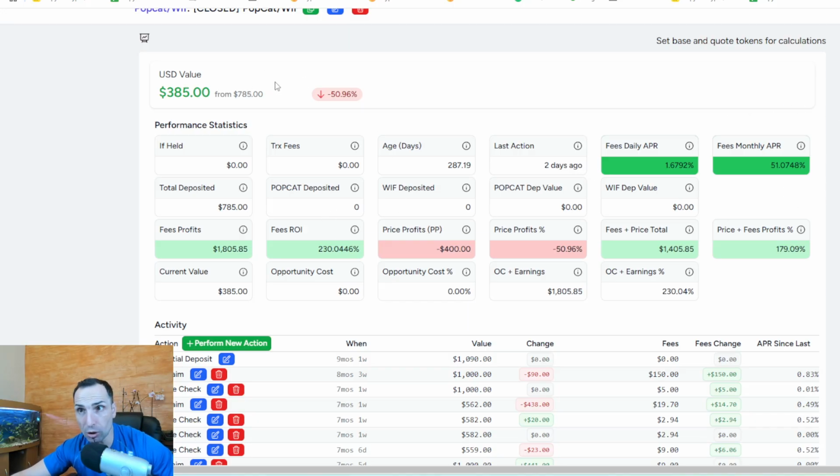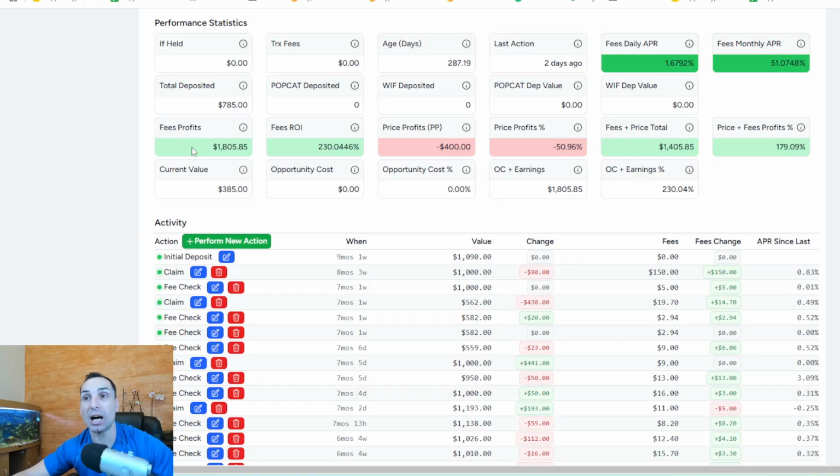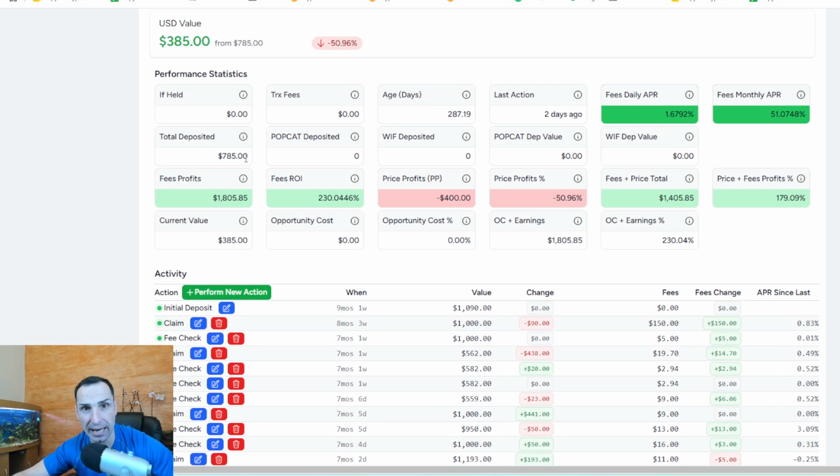So again, overall, my total investment after I withdrew all the money was 785 bucks, and I got out at the end with 385 bucks, which is minus 50% from my investment. However, the fees I made are $1,800. Again, $1,800 are the fees I made in all these 9 months, and that is a lot. If you check this at the end, fees plus price in total, I made 1,400 bucks in profit, or almost 180% in profit. Correct? Correct. So this LP pool for me was very successful.